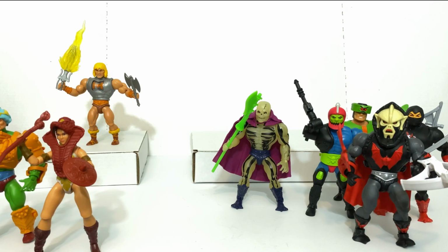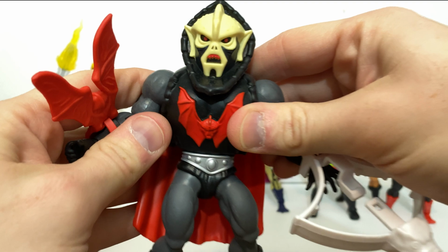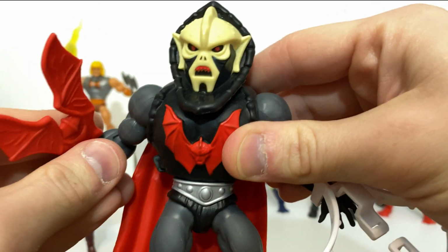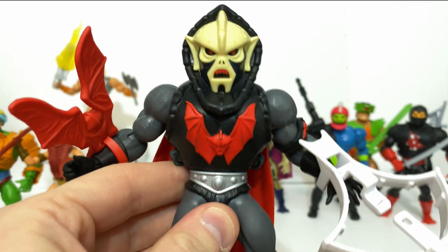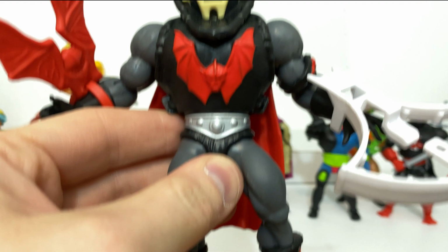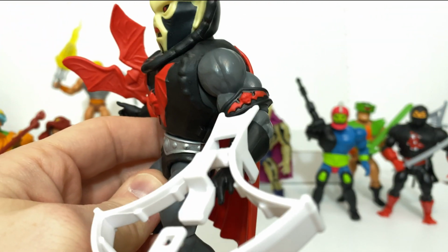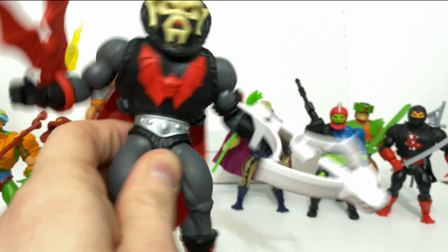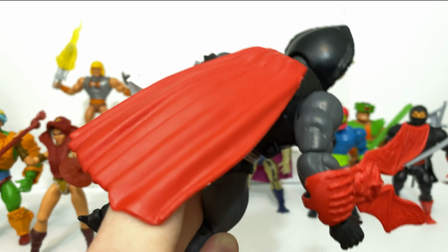For number 8, we'll be looking at Hordak. I really like Hordak, and I really like what they were able to do with him. I think it's a very strong, and I would almost call it just a remake of the original Hordak figure. I think that everything is really quite true to their original intentions with the figure. All the sculpting that you expect is there, like the Horde logos on the chest, the boots, and the armband. And I also really enjoy the Horde bat accessory that you get, and how that's applied to the figure.